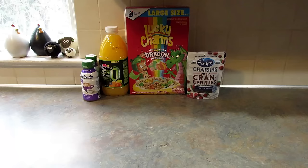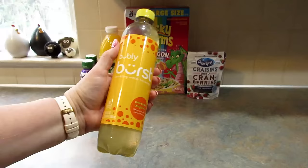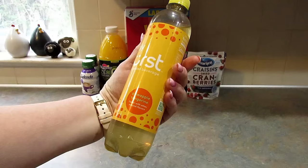I picked up a couple of these bubly bursts for me. I really, really liked the pineapple tangerine. So I got two of these for myself.